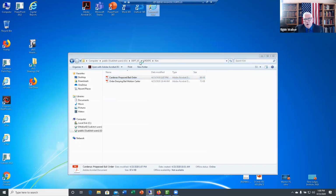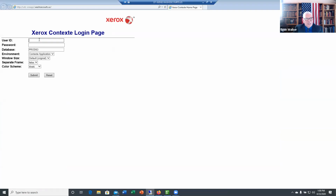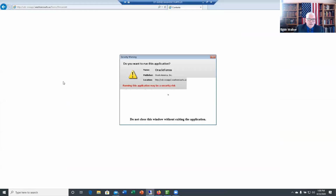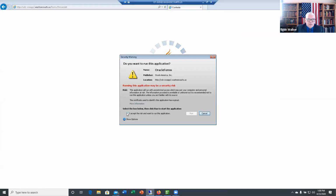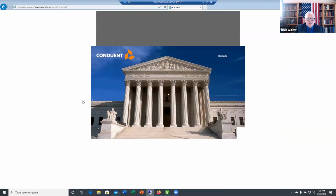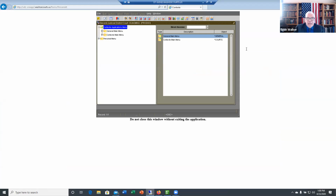We have a third-party case management system. It happens to be owned by Xerox. It's called Context. It's a very old legacy system. But again, remotely from my desktop, as can my staff, I can sign in to the court case management system. And if I wanted, I hesitate to say none of my staff trusts me to file anything in the case management system, so I'm not allowed to do it.